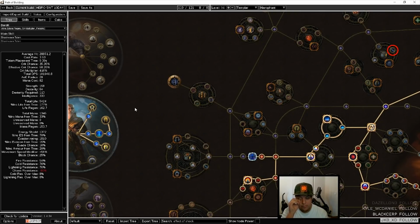But, you know, I don't know. Fire damage sucks. You want to shock and you want to freeze, right? You want to shock, you want to shatter, and no one wants to ignite anymore. It's 2017 and 3.0 Path of Exile. No one wants to ignite anymore. So Added Fire is out.